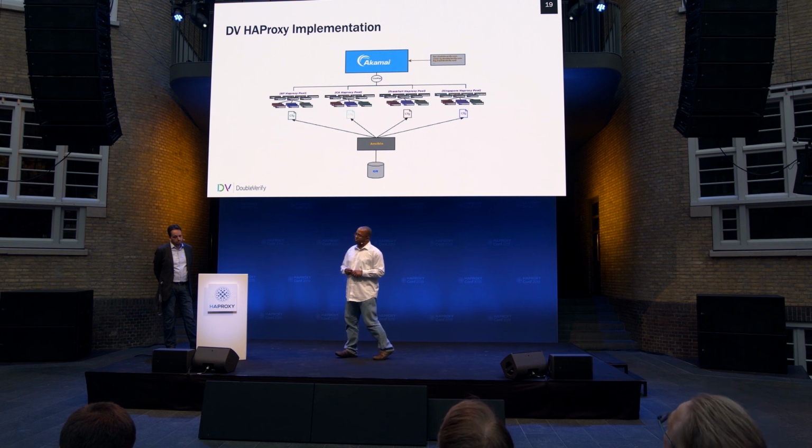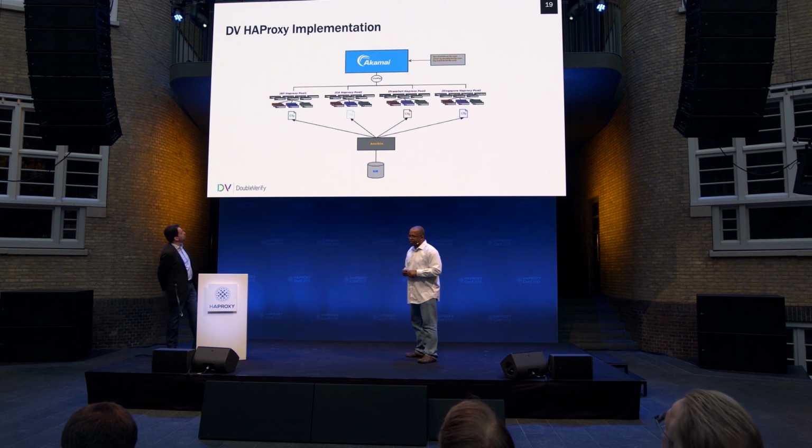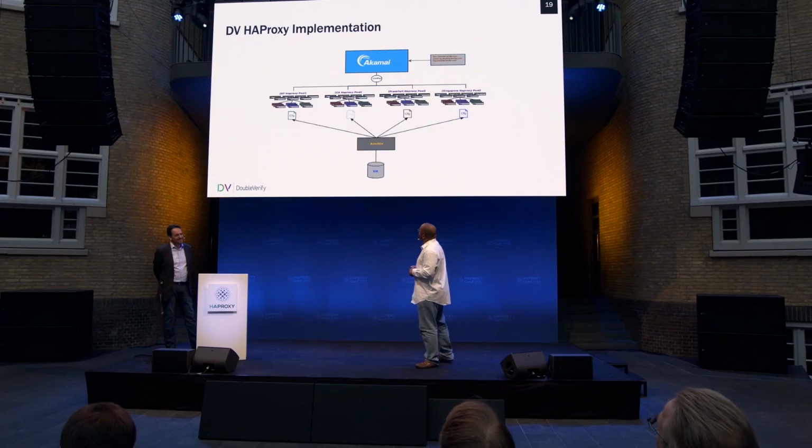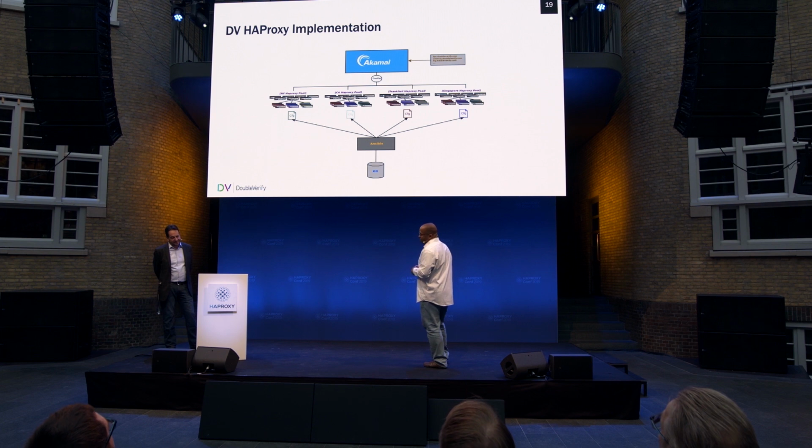And this is a visual. I'll ignore that, it's not the updated one. This is mine. Haha, it made it. All right, so this is a visual of what we're talking about.